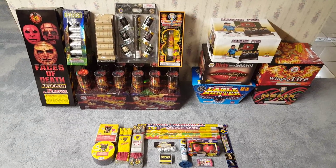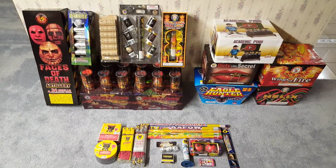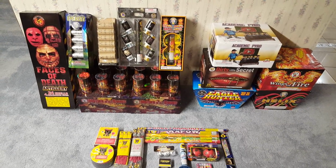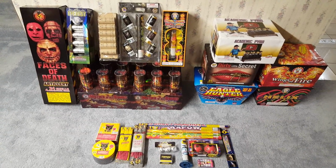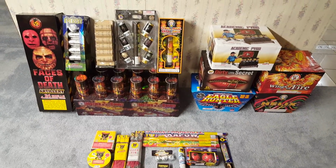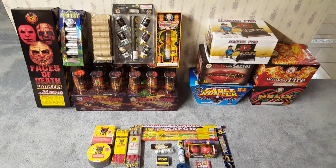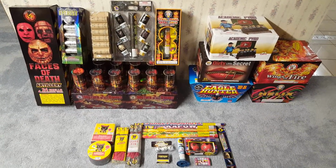It's Pimp Daddy 28 here, and today I'm going to show you guys the sixth and final fireworks stash update for my 2018 4th of July fireworks stash. I went to Sandusky Fireworks to pick up a few items, and I'm definitely interested in quite a few of these items that I picked up.